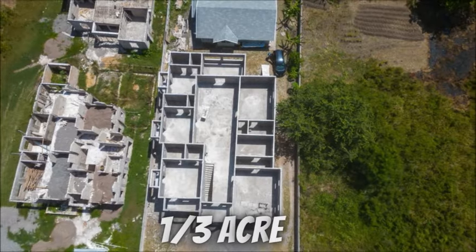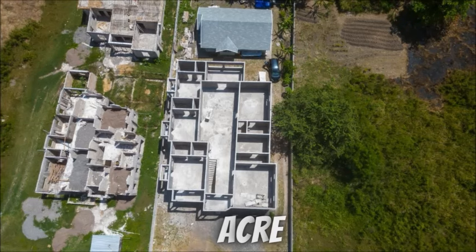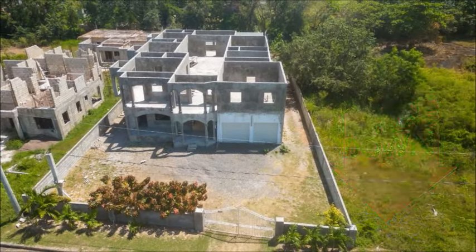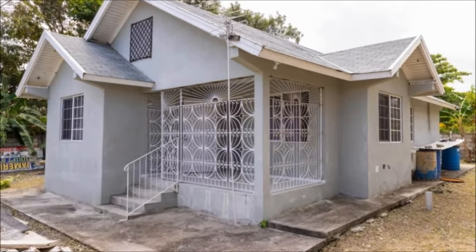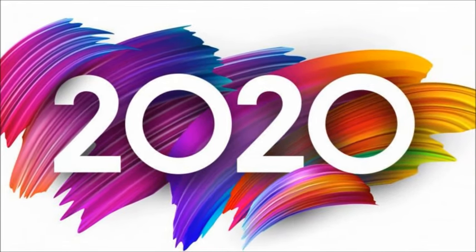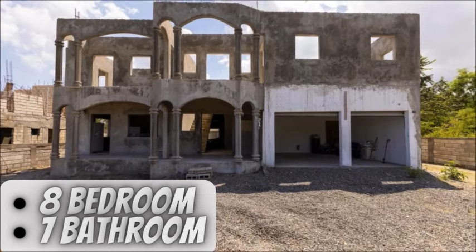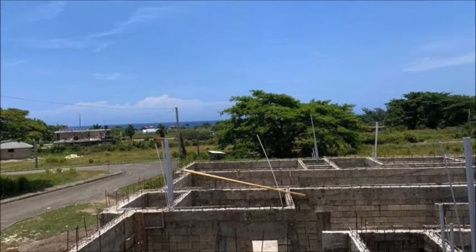Nestled on this one-third acre lot, you will discover not only one, but two homes. This property was recently reduced in price. The original house, located towards the back of the property, features 2 bedrooms and 2 bathrooms and was constructed in 2020. At the forefront, an expansive 8 bedroom, 7 bathroom home with breathtaking ocean views stands unfinished.